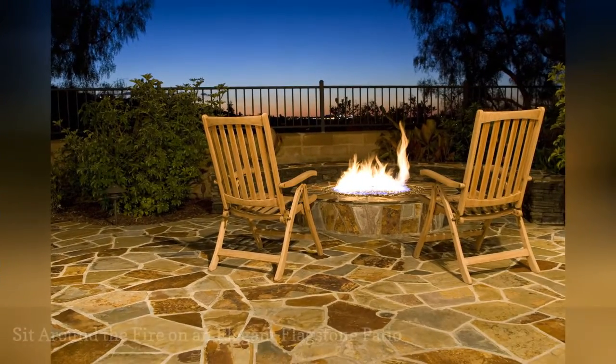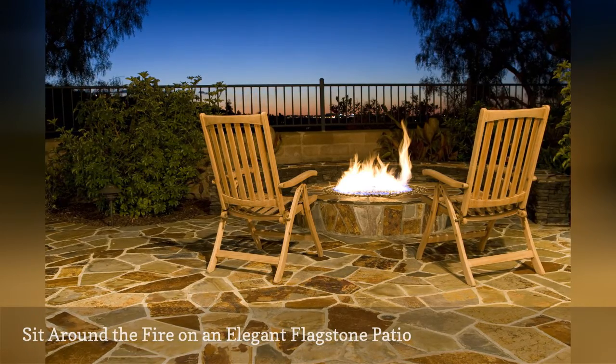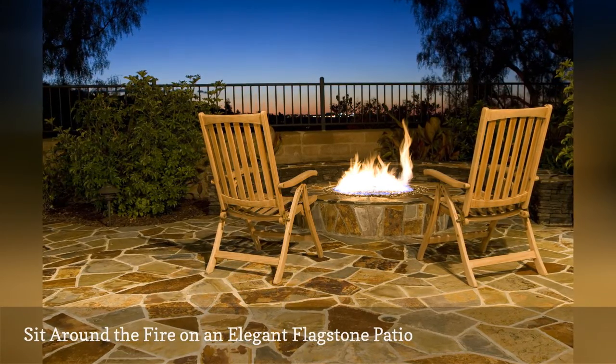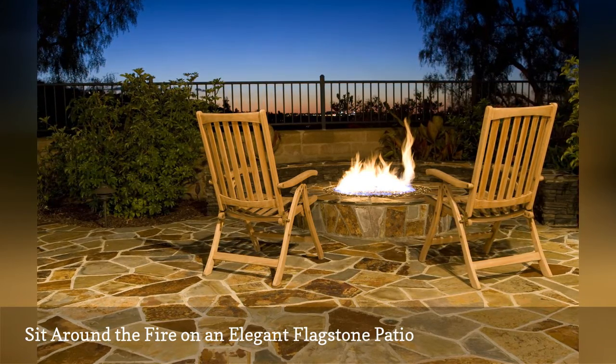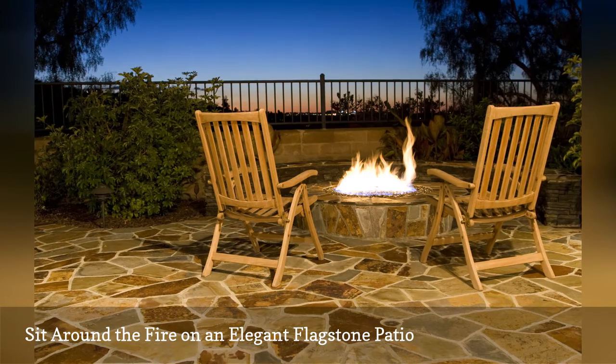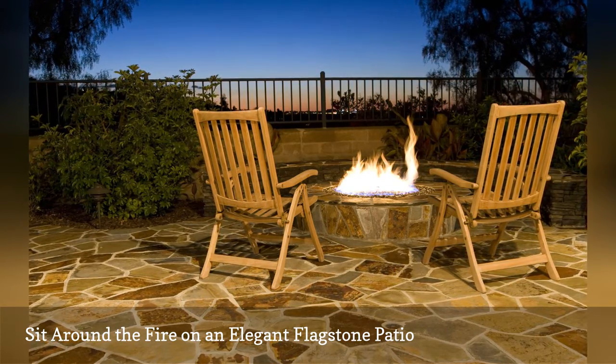The material that you use to create your outdoor patio depends partly on your tastes, but also partly on practical considerations. Most homeowners choose hard surfaces, such as the flagstone patio shown in this picture. But as we will see later, there are some instances where a hard surface is not necessarily the best option.